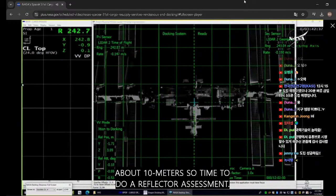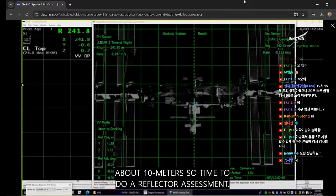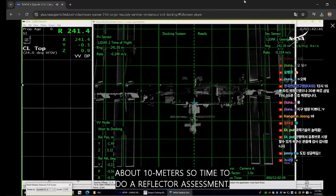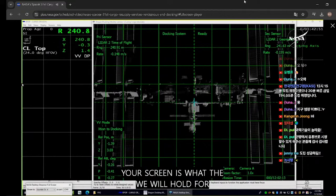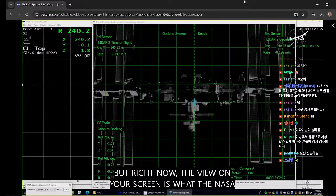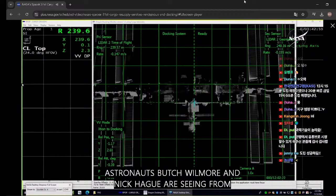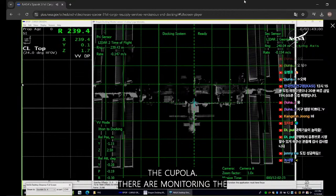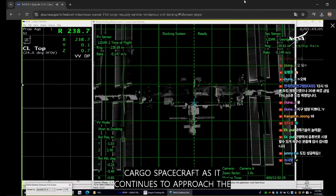And there you heard, once we approach waypoint 2, we will hold for approximately 2 minutes. But right now, the view on your screen is what the NASA astronauts Butch Wilmore and Nick Hague are seeing from the cupola. They are monitoring the live docking of the Dragon cargo spacecraft as it continues to approach the International Space Station.